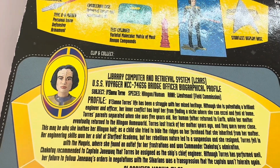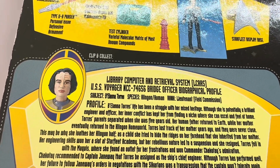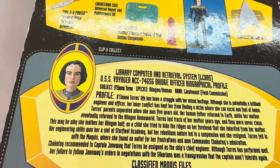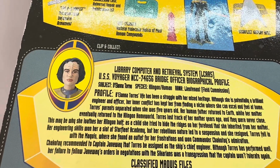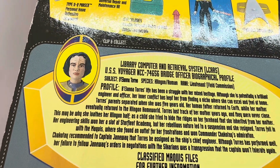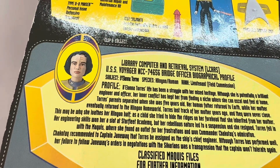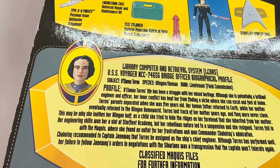This may be why she loathes her Klingon half. As a child, she tried to hide the ridges on her forehead that she inherited from her mother. Her engineering skills won her a seat at Starfleet Academy, but her rebellious nature led to a suspension and she resigned. Torres fell in with the Marquis, where she found an outlet for her frustrations, and won Commander Chakotay's admiration.